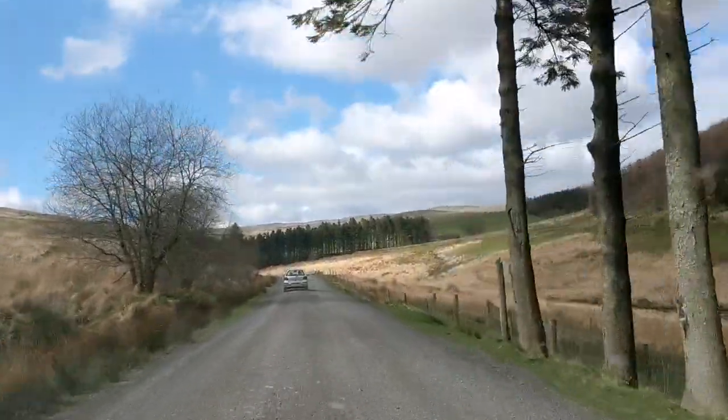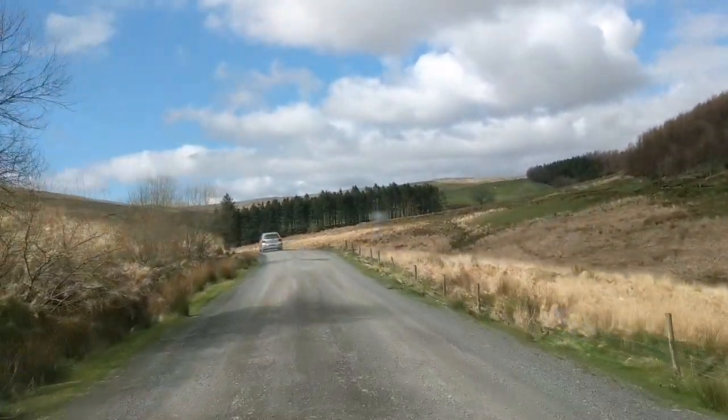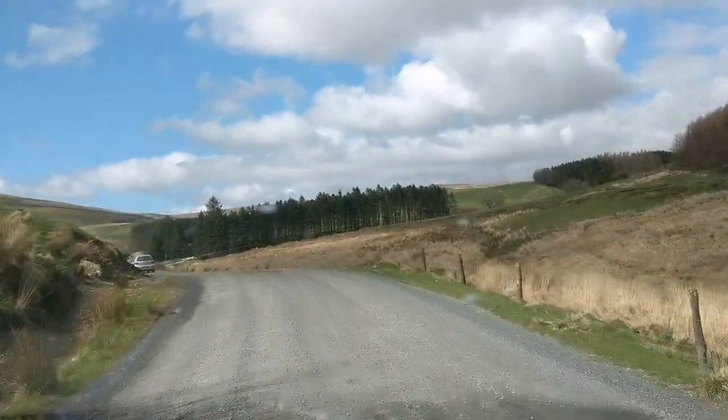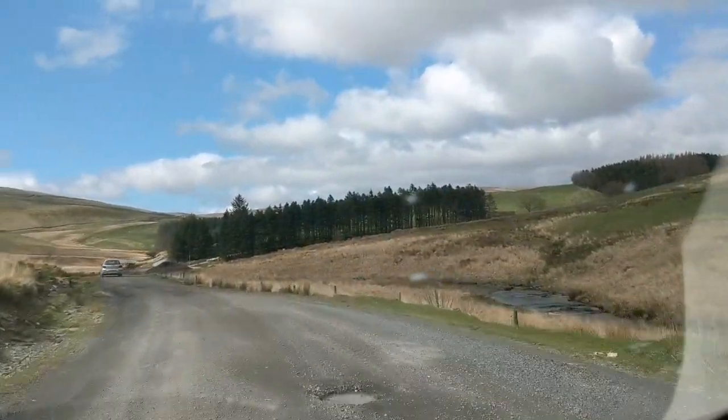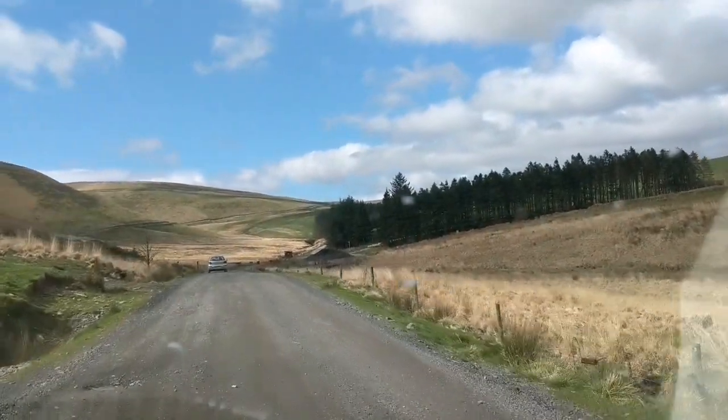Next mine is very remote, right up in the middle of the mountains now, and by permission, of course. We've been given permission by the landowner to look for some more adits up this neck of the woods, or well, moorland as it were. So we'll see what we can find up here.